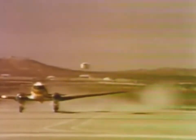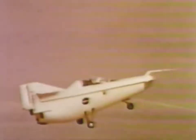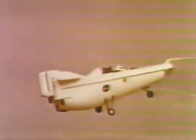One of the research craft recently tested at the Flight Research Center was the M2 lifting body. The M2 was towed to altitude by a C-47 aircraft. Lifting bodies are wingless vehicles that obtain aerodynamic lift for flight from the shape of their bodies. Vehicles like these are being tested to obtain basic flight test data to aid in the development of future space shuttlecraft that will be used to supply men and materials to orbiting space stations.